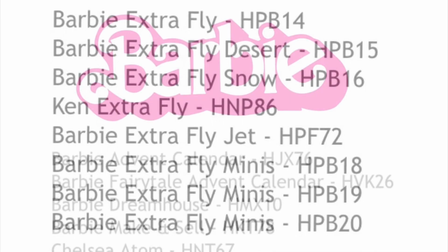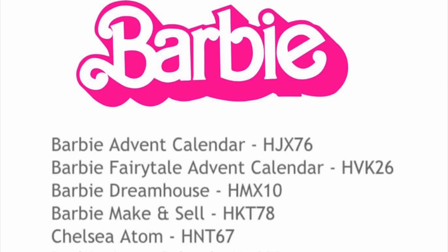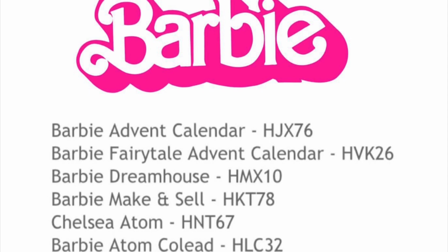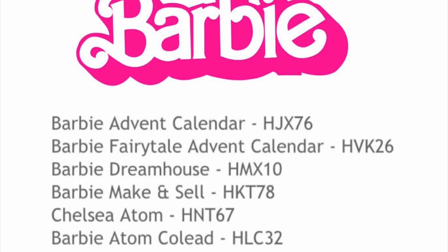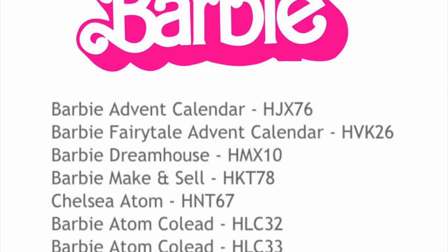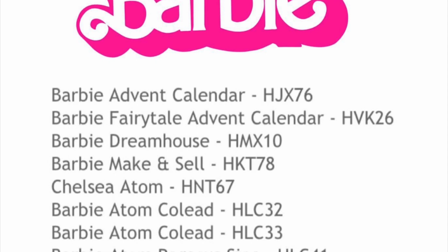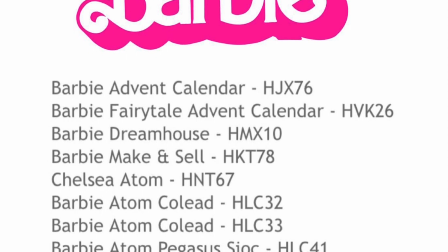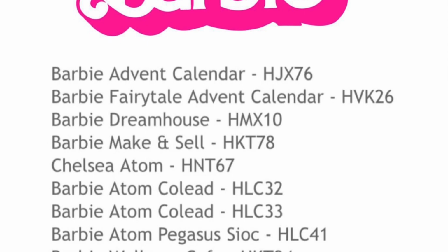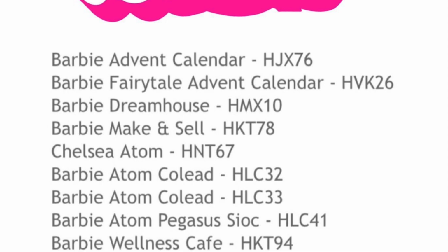Then we have some other Barbie stuff: Barbie Advent Calendar, Barbie Fairy Tale Advent Calendar, Barbie Dream House, a new Dream House. So how is it gonna look? The last Dream House we got was a year ago, so let's see how this one holds up. Barbie Make and Sell, Chelsea Adam, which is short for A Touch of Magic. So it's gonna be almost like Dreamtopia, but I'm hoping it's not gonna be as chaotic with all the colors.